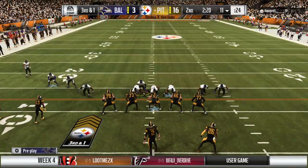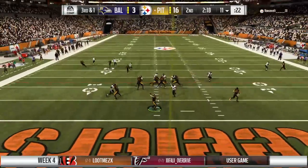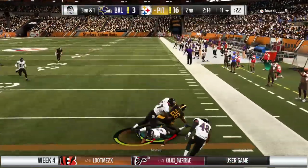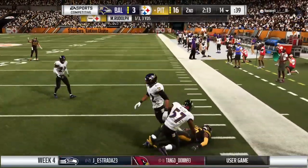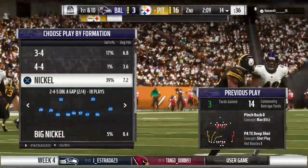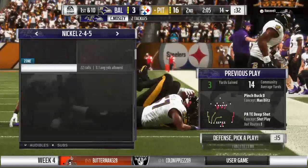Lucky 56. Here's Rudolph. Goes underneath for Bell. And it was a stiff arm there that freed him enough to get the first before he's tackled. Only 3 there on the pickup, but that's enough to move the chains.